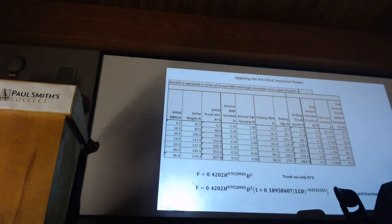Now, so I took the Biocoa model, as you can see here, and I applied it to a tree that actually grows in Western Massachusetts. It is a white pine, a colossal tree. And I constructed these numbers based upon an assumption of fast growth for a white pine in that climate, et cetera. And so we're going from this diameter and this height to this diameter and this height.